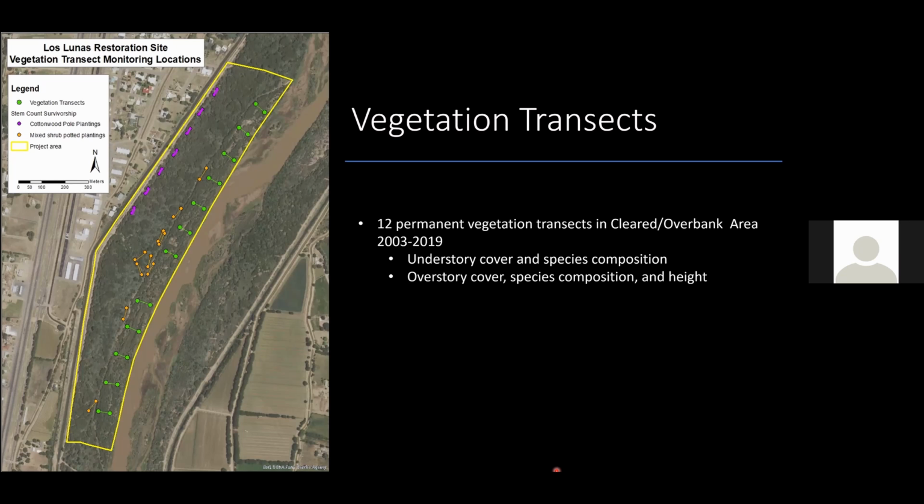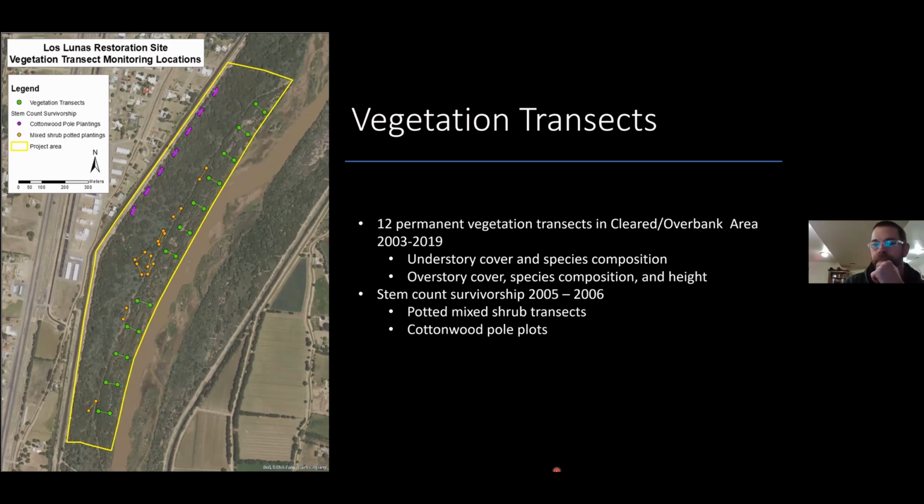Next bullet, Dave, please. Yep. We conducted another brief study from 2005 to 2006, looking at survivorship of potted plants and cottonwood poles. Most of the survivorship plots or transects were in the burned area or along the berm there. And the cottonwood pole plots, which are the purple ones, were along the levee road.